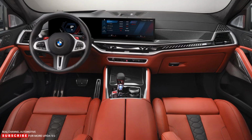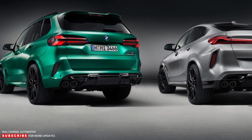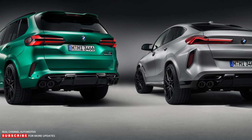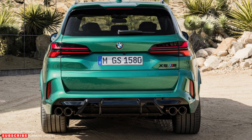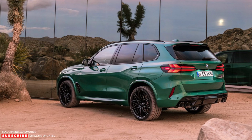BMW claims that the upgraded and electrified powertrain provides sharper response and increased efficiency over the previous model. The performance credentials remain unchanged, as the 0 to 60 mph sprint takes 3.7 seconds, and the top speed is limited to 155 mph, or 177 mph with the optional M Driver's Package. It's worth noting that the electrified XM has a plug-in hybrid powertrain, so these are the first BMW M models to feature mild hybrid technology.